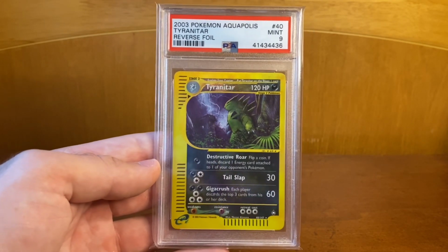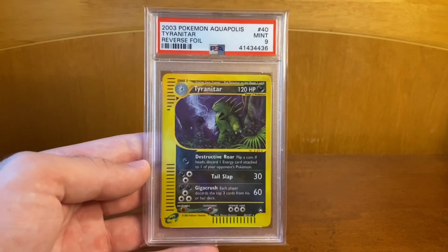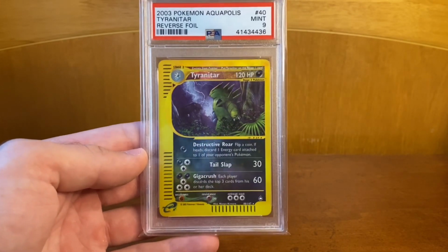Then I actually look at the card, I'm like, oh my gosh, no, it's a PSA 9. I didn't even realize this card was a PSA 9. I genuinely thought it was a PSA 8. And I will note, I bought this card in particular for a reason.